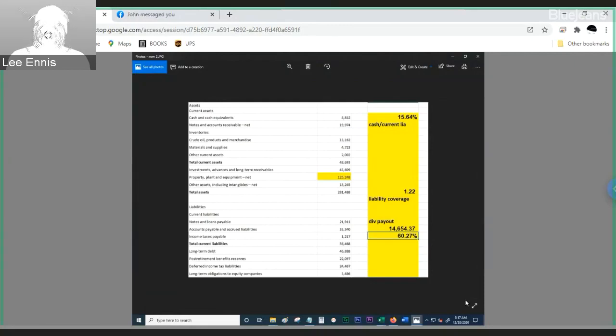All right. So we looked at institutional investors. We looked at their profits and whatnot. Now what we're looking at is their balance sheet. Okay. The balance sheet talks about what they own, what they owe. Okay. And this is very simple, very straightforward. I'll explain.